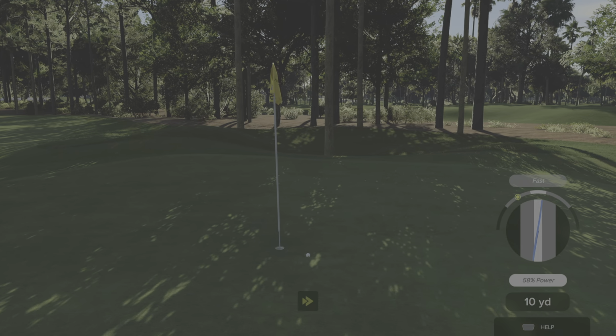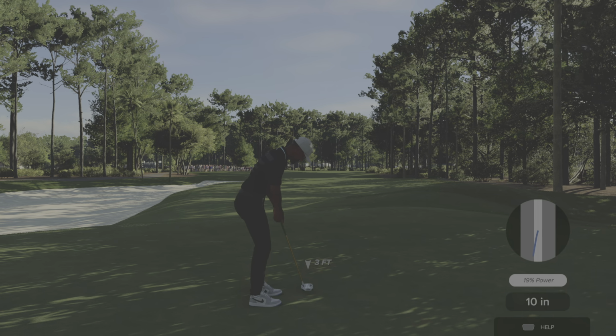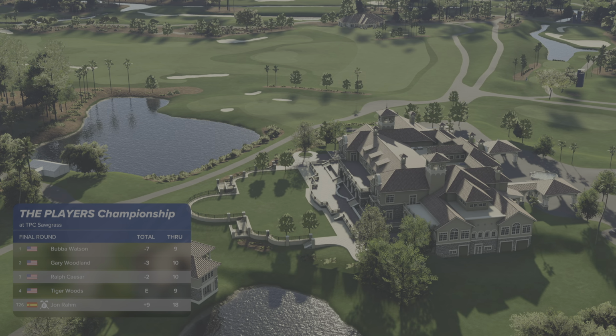Ooh, I thought that one was going in. Let's try and make this one. They only dropped the one shot. He's currently sitting in third, and moving down the leaderboard as well.